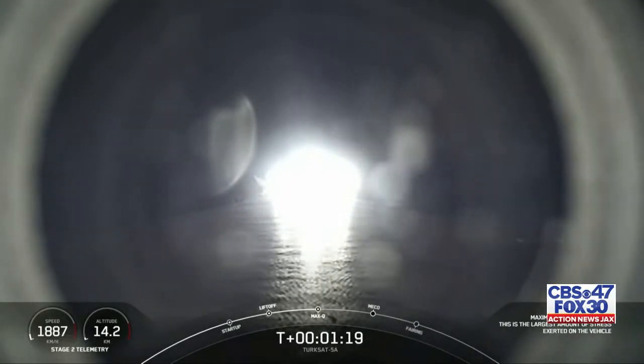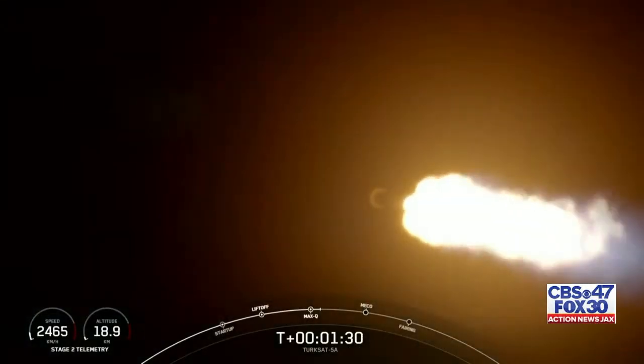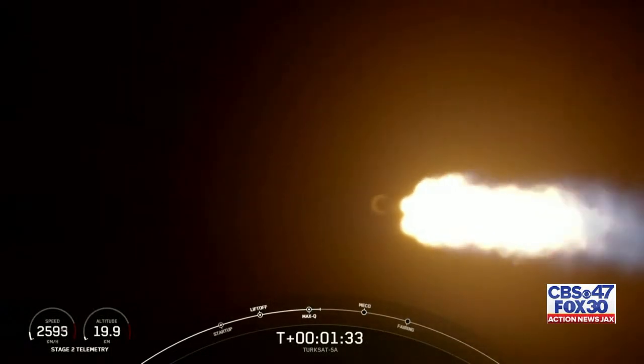Max Q. We've successfully crossed the Max Q threshold. Everything is looking good with the first stage's trajectory. Next, we're going to start our MVAC chill. This is going to help us prepare for the next 3 major events. They occur one after another.